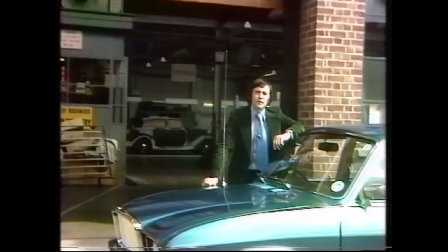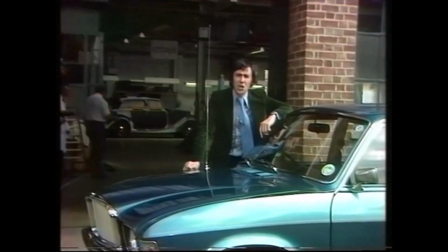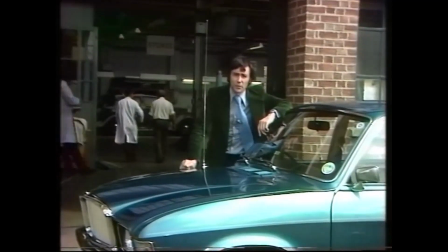Well, let's go and find out just what it is about the 1500 that Vanden Plas hope will turn on the customers for this, the very latest in their long line of status symbols.